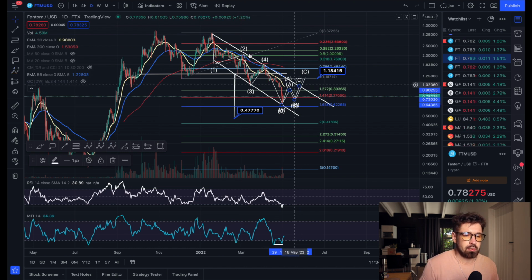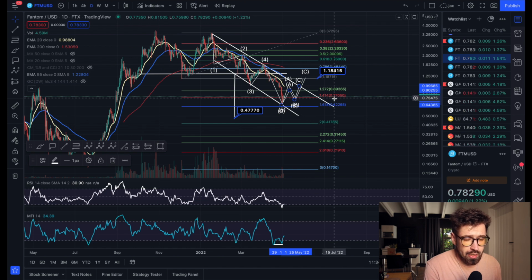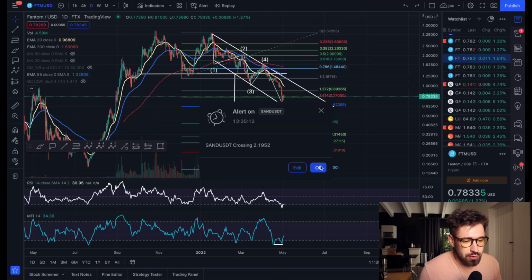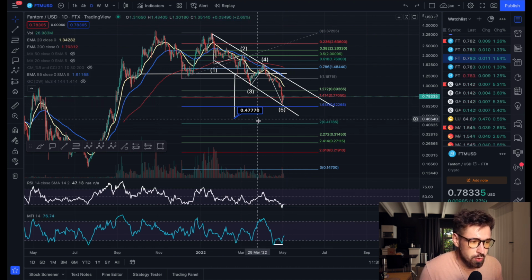We come up, we get rejected by the descending channel, and we roll over and we see that continuation to the downside. Now, if we fail to bounce here and we just continue to roll over, we lose the 1.618. Oh, some of my alerts are going off here. We lose the 1.618. We can come all the way down to about 47 cents.